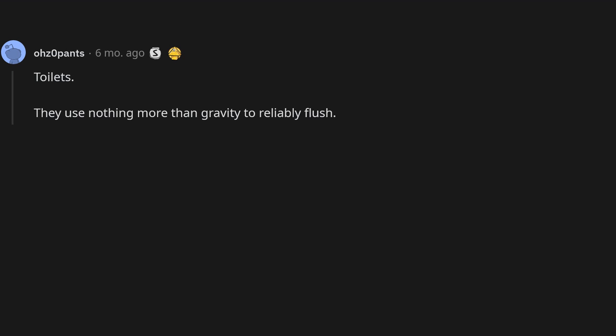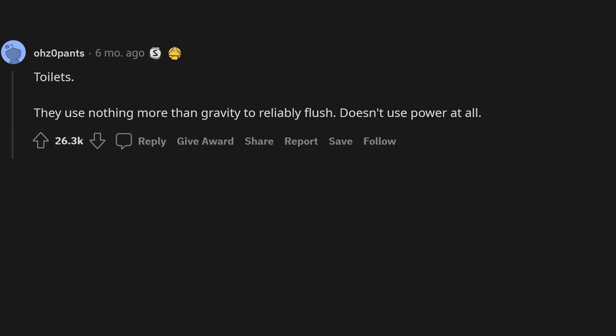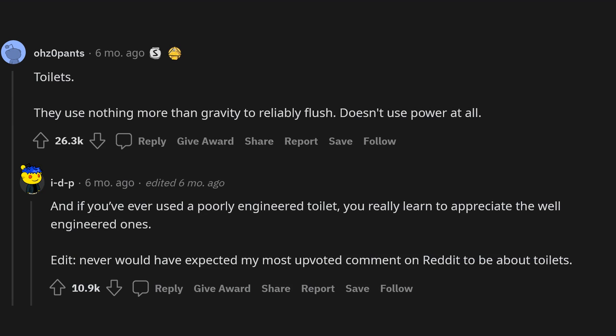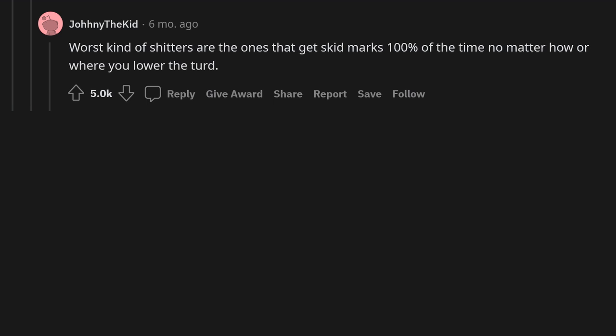Toilets. They use nothing more than gravity to reliably flush. Doesn't use power at all. And if you've ever used a poorly engineered toilet, you really learn to appreciate the well-engineered ones. Edit: never would have expected my most upvoted comment on Reddit to be about toilets. Worst kind of shitters are the ones that get skid marks 100% of the time, no matter how or where you lower the turd.